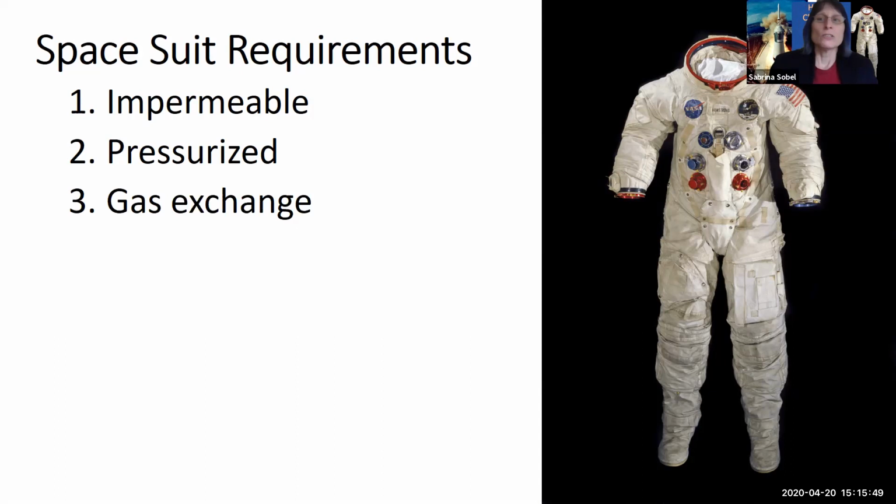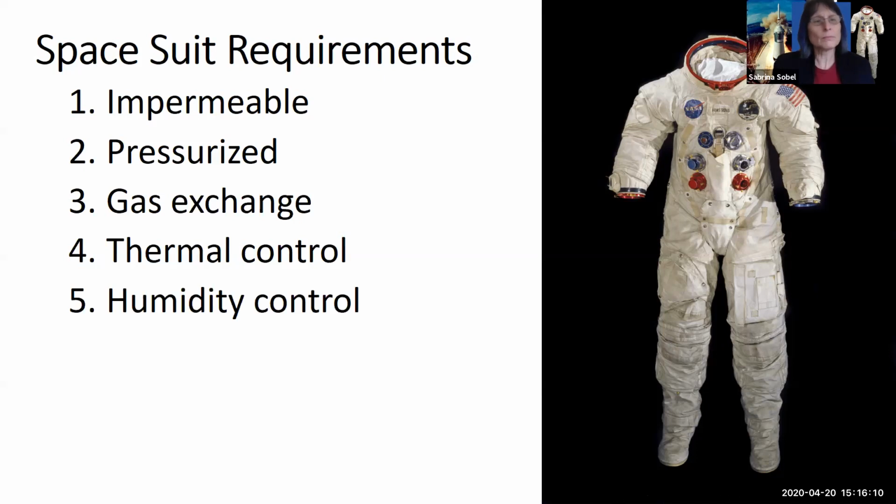You want to have good gas exchange because we inhale in oxygen, we exhale out carbon dioxide, and we want to keep that balance such that we're doing that. We don't want carbon dioxide to build up. We need to have good thermal control because it's going to be impermeable. It's also going to keep heat in and cold out. We need humidity control because it's a closed system, and as we breathe out, we are constantly breathing out some humidity, some water vapor, and you want to make sure that water vapor doesn't condense on your helmet and make it impossible for you to see.